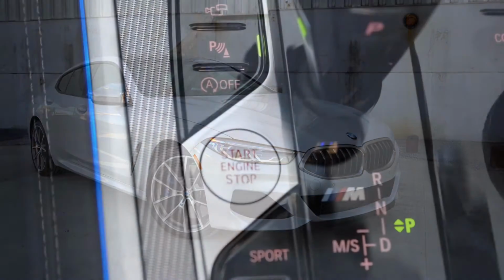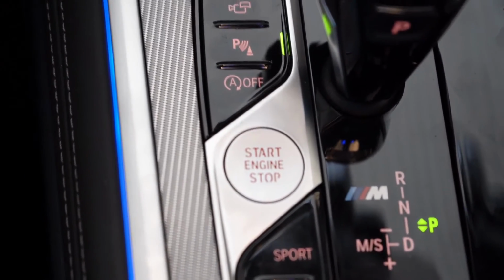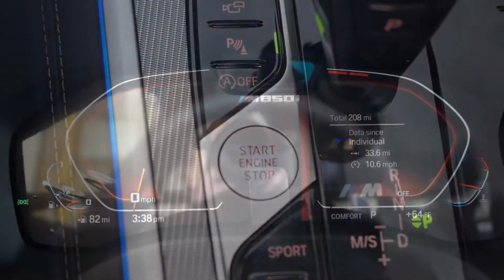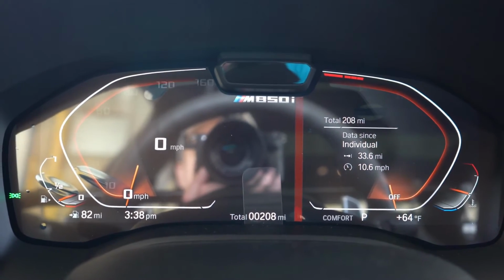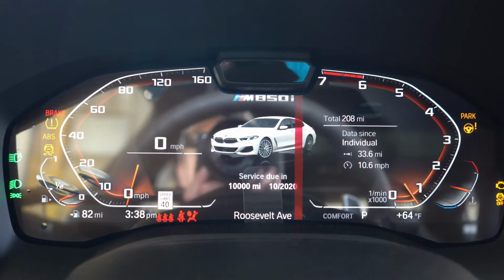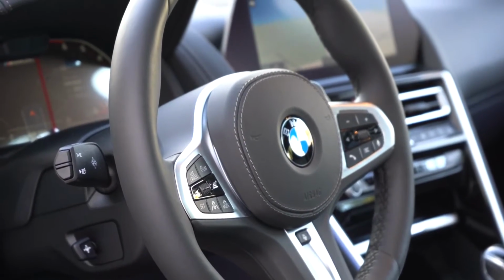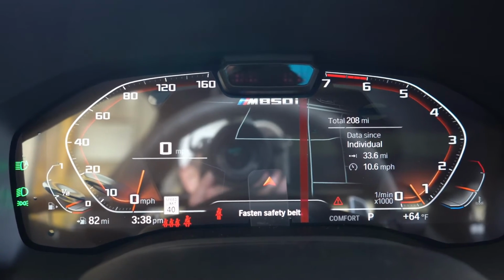But to go ahead and start this one, I am simply just going to put my foot on the brake and press that engine start button, which is located just to the left of the shifter there. Then once started up, there is a 12.3-inch instrument cluster digital gauge setup, and it is completely customizable by using the steering wheel mounted controls on the right side there. And also, when you adjust the driving modes, those gauges will adjust color as well.